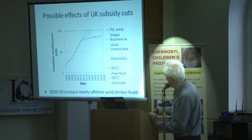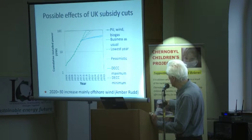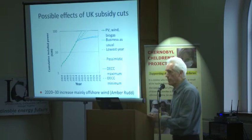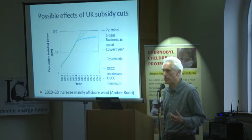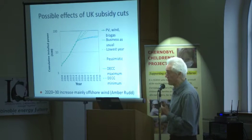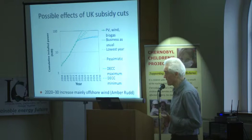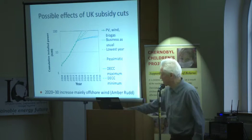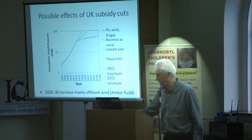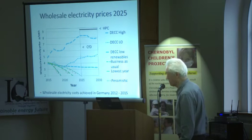Okay, now let's see what will happen. What I've done here is make a fairly pessimistic assumption. It's basically saying, supposing onshore wind and PV expand at half the lowest rate they achieved in the last decade, half the lowest rate after the cuts. And because Amber Rudd said she actually likes offshore wind, at least if it cuts its costs, which it is, of course, doing, nuclear doesn't, but never mind, we will follow that line. So we'll look to see what happens to the cost. And we know what's going to happen when you've got a certain penetration of renewables, because the Germans have shown us what happens, so we can build it in.